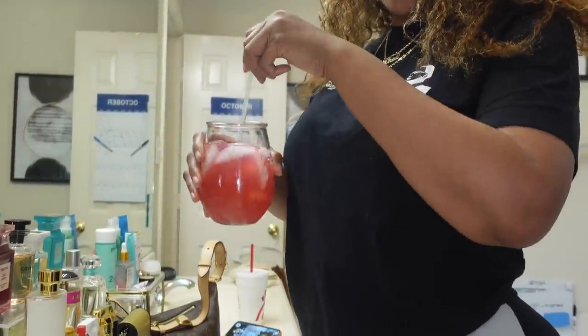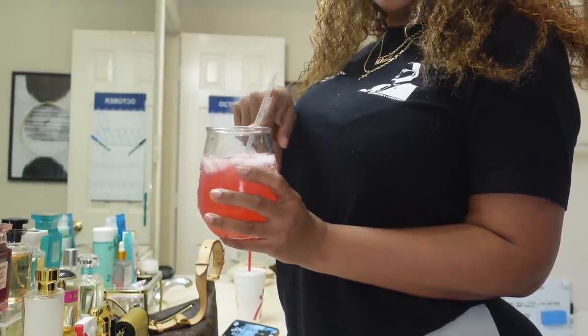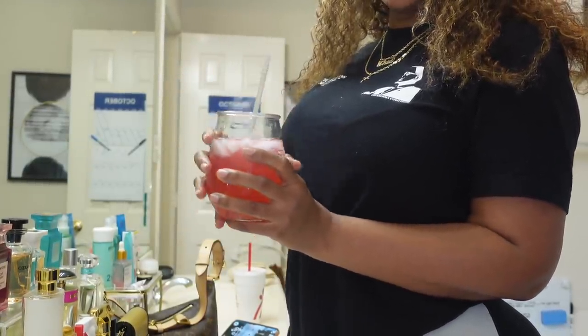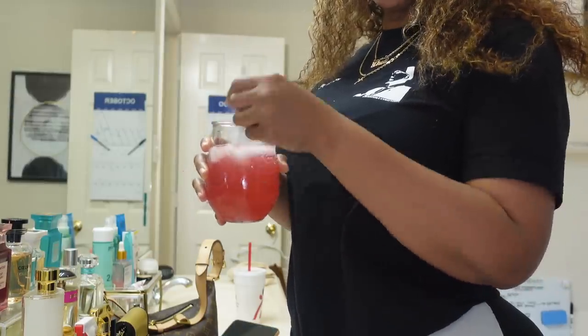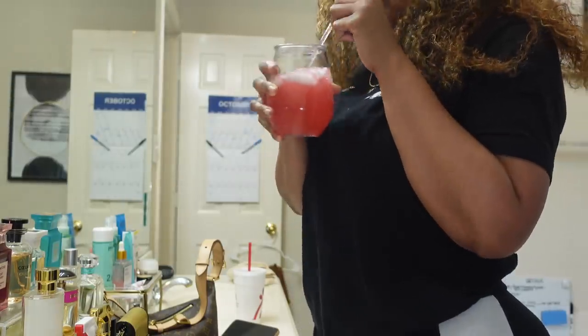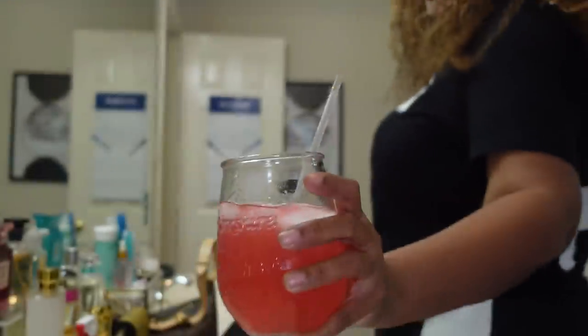I got my little drink. This is some mango Ciroc with Minute Maid fruit punch, half lemonade, and then some grenadine. Cheers. Clink, clink.